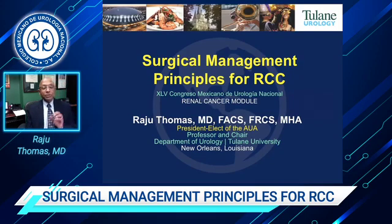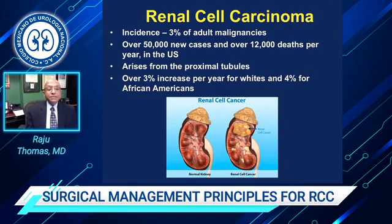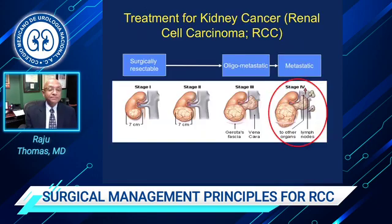We are talking about the surgical management principles, and I'm going to incorporate some of the guidelines for renal cell carcinoma. The incidence is 3% and increasing. Over 50,000 new cases arise from the proximal tubules of the kidney, and there's a 3% year-to-year increase for Caucasians and 4% for those of African American heritage.